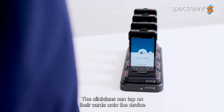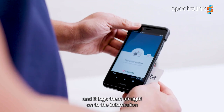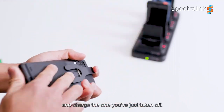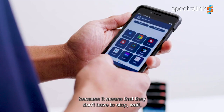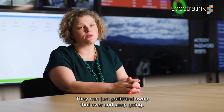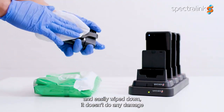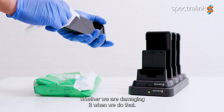The clinicians can tap their cards onto the device and it logs them straight on to the information that they need to be able to access. The device won't even turn off. You just take the battery off and replace it and charge the one you've just taken off. They're very excited about that because it means that they don't have to stop, wait. They can just go in and swap that over and keep going. The fact that these devices can be very quickly and easily wiped down, it doesn't do any damage to the device and we don't have to worry about whether we're damaging it when we do that.